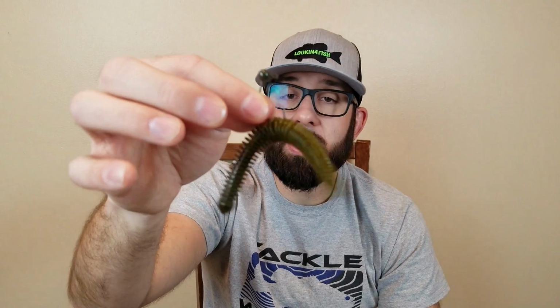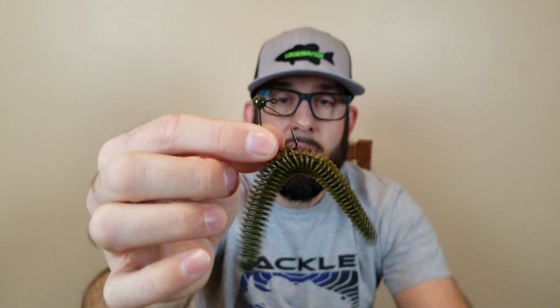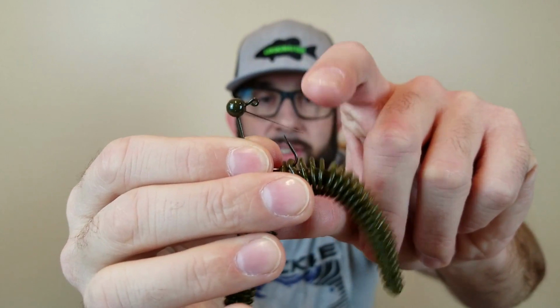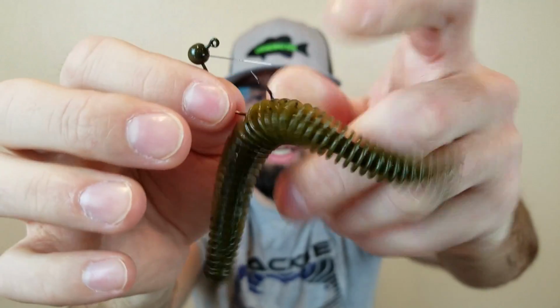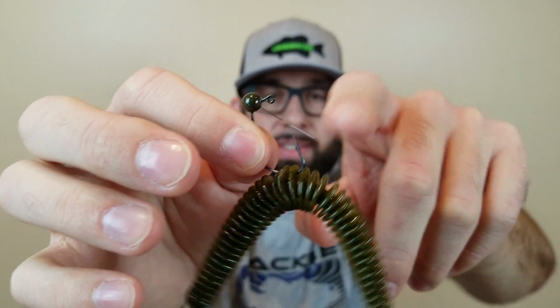This rig skips well, so you can skip this under docks, around brush. I like to use the weedless version of these little hooks. Now they're not, obviously, totally weedless. If you throw these around brush, you're still gonna get stuck, but it does help keep a little bit of that grass and some wood off of it.